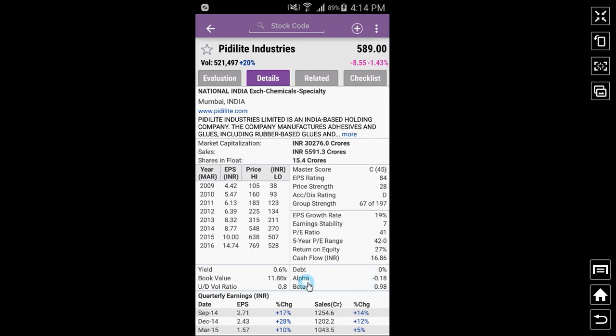Then we have the alpha. It's an expression of how much a stock would have appreciated or depreciated on average on a daily basis over the last year, assuming the market index remained unchanged during the period. So it basically shows whether a stock is outperforming or underperforming the market, and the higher the number, it means that the stock is an overall outperformer in the market. Next we have beta, which is a common measure of volatility. It looks at how a stock moves with respect to the overall market. The higher the beta number, the higher the chances of a stock having a greater price percentage movement relative to the market index.